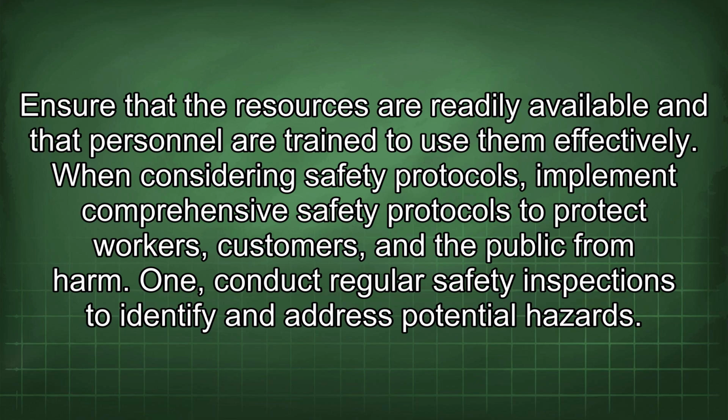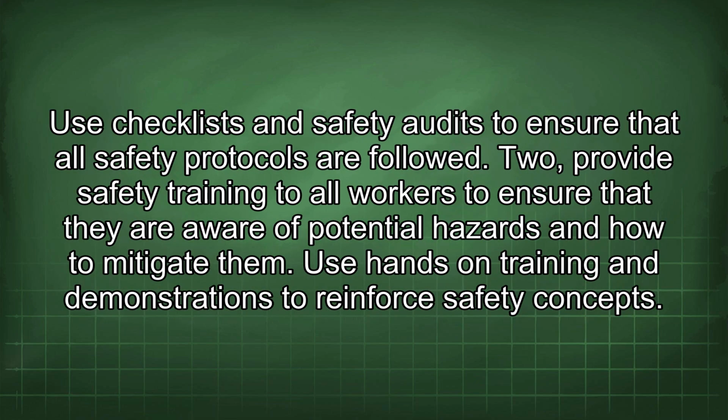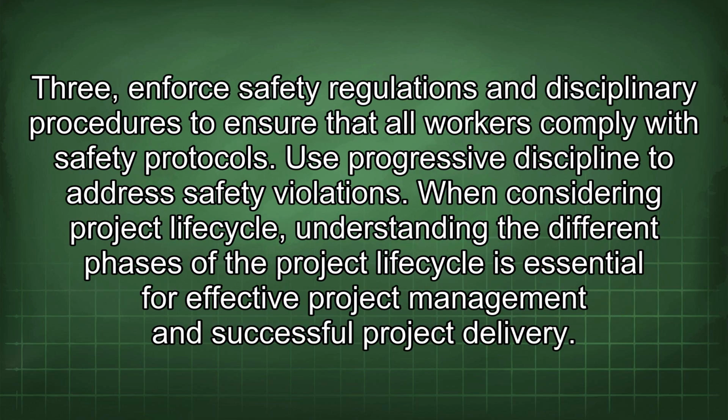When considering safety protocols, implement comprehensive safety protocols to protect workers, customers, and the public from harm. 1. Conduct regular safety inspections to identify and address potential hazards. Use checklists and safety audits to ensure that all safety protocols are followed. 2. Provide safety training to all workers to ensure that they are aware of potential hazards and how to mitigate them. Use hands-on training and demonstrations to reinforce safety concepts. 3. Enforce safety regulations and disciplinary procedures to ensure that all workers comply with safety protocols. Use progressive discipline to address safety violations.